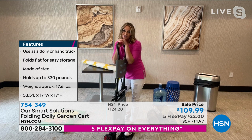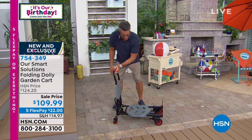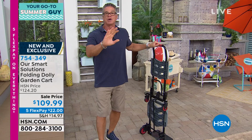I'm looking at it, I'm like, I gotta spend another $100 now. This thing is ridiculous. It's worth it. Look, watch. Click it forward, lean it forward. Now look, I got a little cart. Just like that, right? Fold that down. When I want to fold it up, you give it a little squeeze, locks in. Now I got my hand truck. I mean, come on. This is brilliant. This is so smart. Everybody, if you're a homeowner, you have to have one of these.